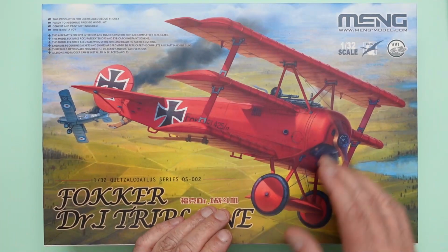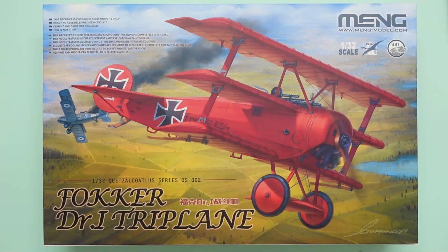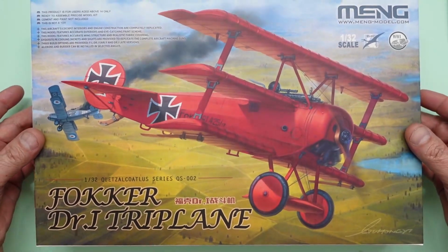So let's get to the overhead camera, get down, have a look at the bench, and we'll have a look at those bits and pieces. See you in a second. All right, so this is the main kit. It's QS002. They also do this in 1/24 scale as well, which I've got, but it's deep in the stash and I couldn't be bothered to get it out. But this one's here, so we can have a look at it. I've also done a full review of the 24th scale.